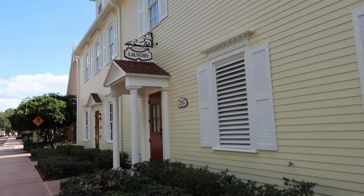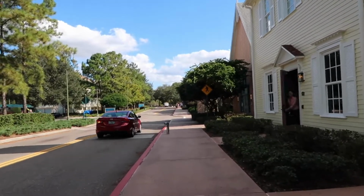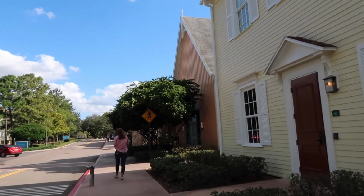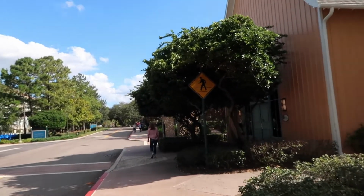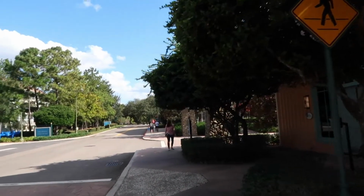Here's guest laundry. And we're just kind of walking down the main road right now. Trying to find... I know there's an ice cream parlor somewhere, so I don't know if there's anything else around. That's like my one memory, so I'm just trying to find that section of the resort. Because there may be some other things going on over there. But I have no idea where it is. I just want the ice cream.